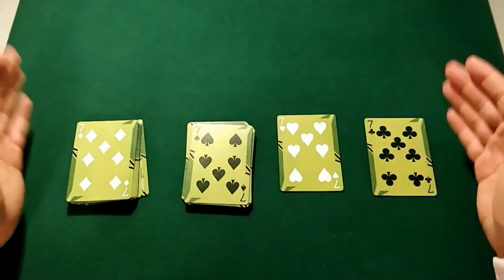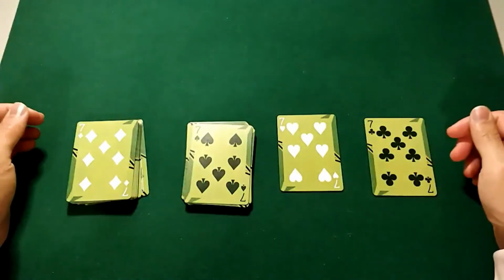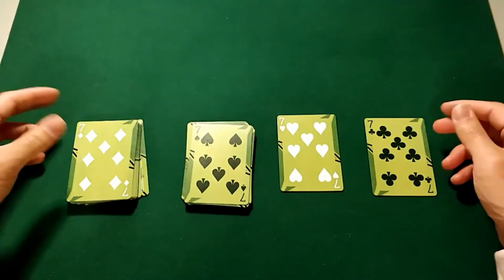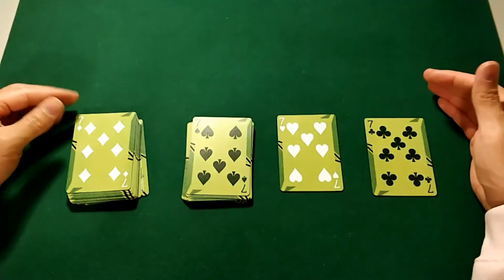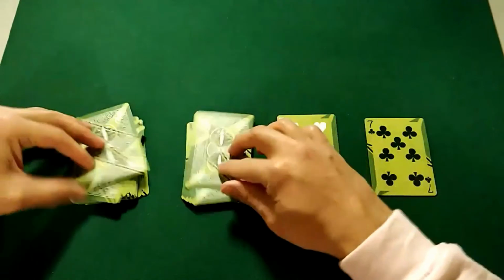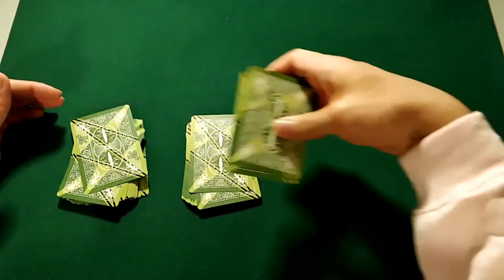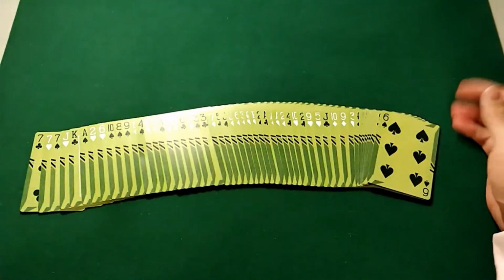That's the world's luckiest card trick. You must be super incredibly lucky, you found all sevens from a random deck of cards. All right, guys, so that is the tutorial for the world's luckiest card trick using the four sevens from a deck. Super easy, no sleights involved. You can focus on the presentation. And yeah, that is the world's luckiest card trick.